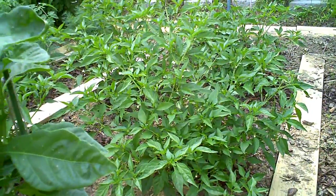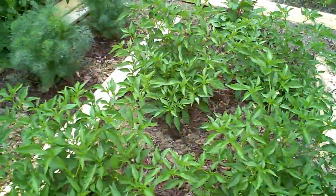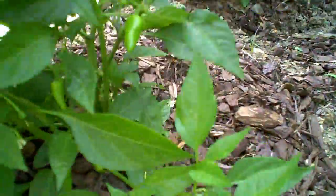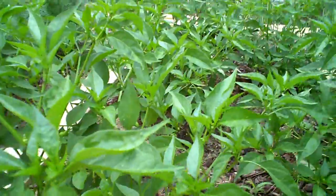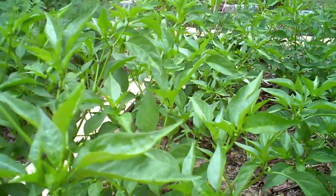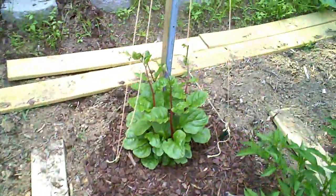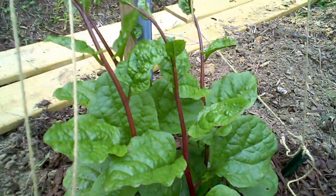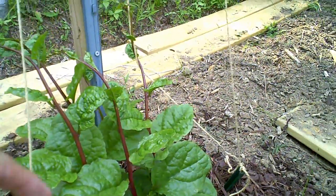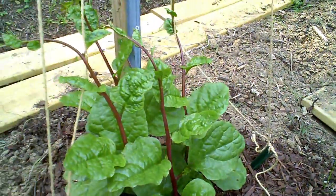And then we come to our Thai hot peppers. They're starting to bloom, and they're quite a nice bush plant. We do have a few peppers on here already, though they call them a giant Thai hot, they're really not that giant. We've got our dill, looking very good, and you can see we go back to our red stem spinach here. This is also really coming along nicely. Really interesting plant. I'm looking forward to seeing how it grows.